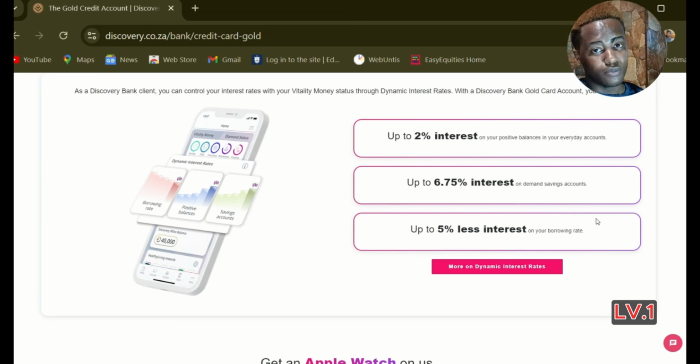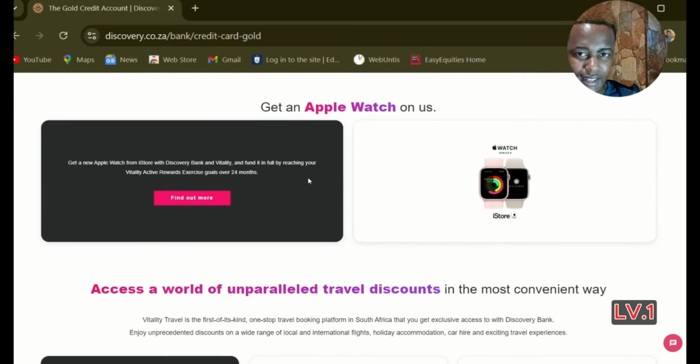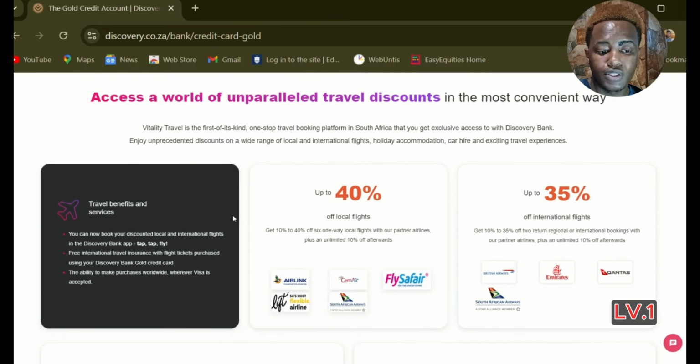Okay, still basic level. You're also getting that Apple Watch perk. You can find out more if you click there. Again, we'll be doing a full comprehensive list on the Discovery product. It's quite a lot. There's a lot of things here. And now you can get up to 40% discount on 6 one-way trips on local flights. Now, what I'm stumped about here is I don't know if that's a once-a-year thing or just a once-off perk that you get from just owning the card.